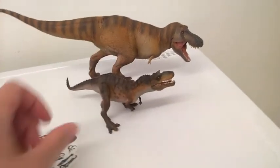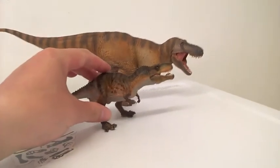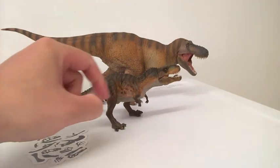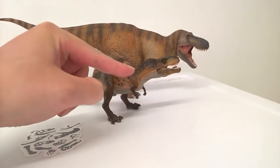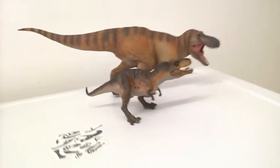Size comparison. Okay, in reality, Gorgosaurus would have been bigger, but we'll just assume that this is a juvenile starting to balloon to adult size.